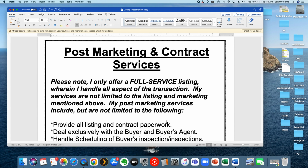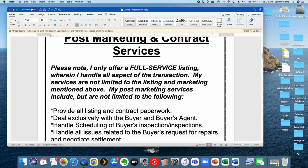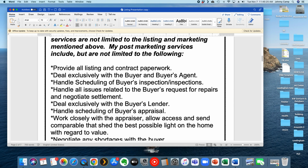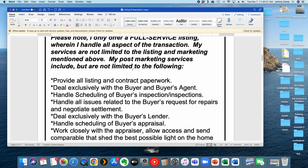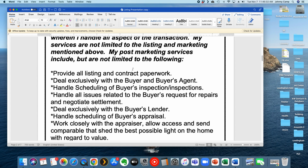I deal with the attorney. I'll let you read this on your own time, but I deal with the attorney, the other agent, the appraiser, the inspector, all this stuff. That way you don't have to. And I offer a discount, which I'll talk about in a minute, but it's a full service listing, completely full service.